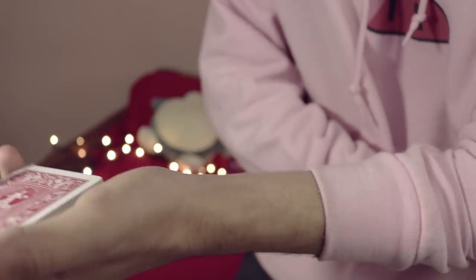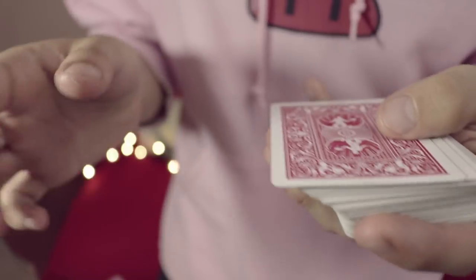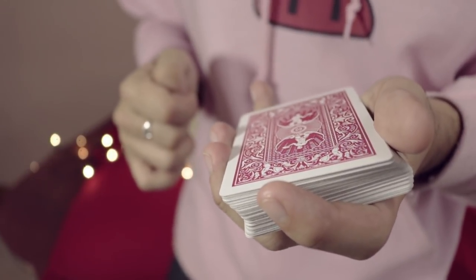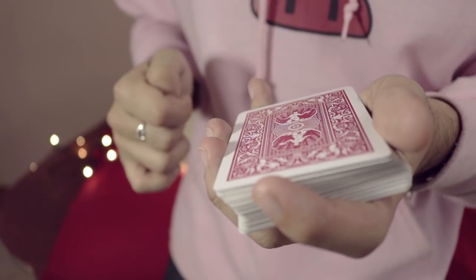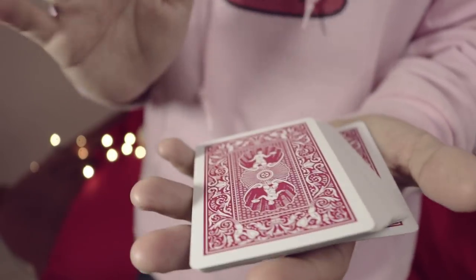So what we'll do is we have the spectator name any number between 1 and 10. So let's say the spectator says 7. We go, sir, what I want you to do is deal the cards face down at the table, just like this. Could you do that? Are you capable of that action? And of course, the spectator is going to say, yes, I am. So you hand them the deck. You say, I don't want to touch anything. And they deal down 7 cards.